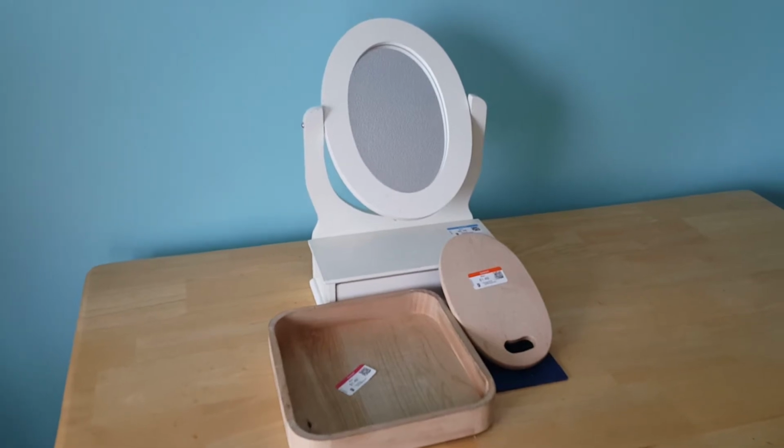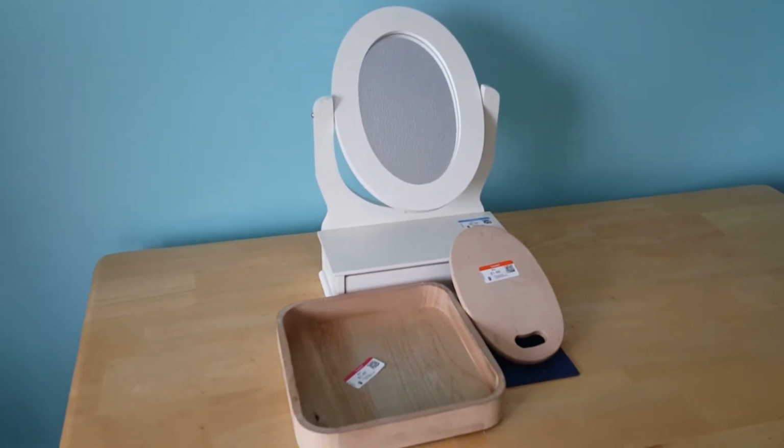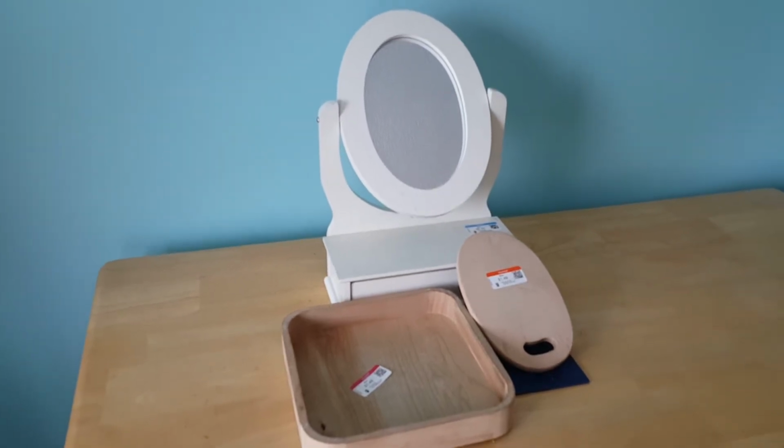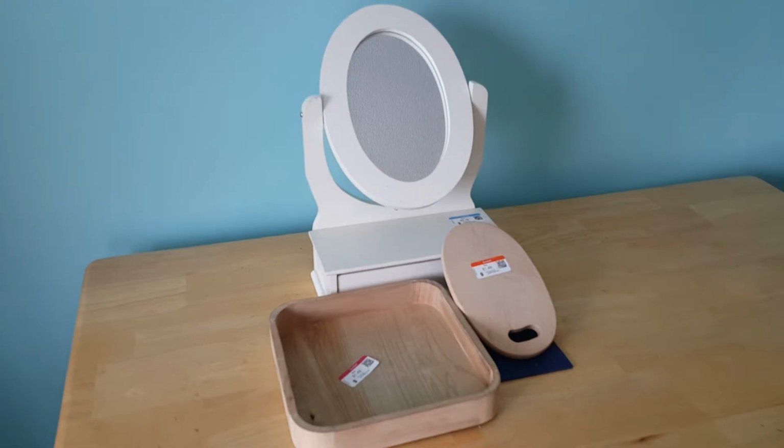Okay, everybody, I am back from the Goodwill and I've got my little mini haul here. I spent a total at the Goodwill of $12, and that included a couple of other things.